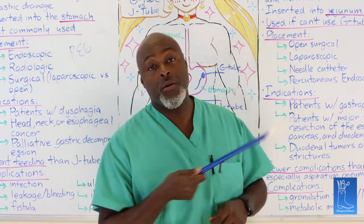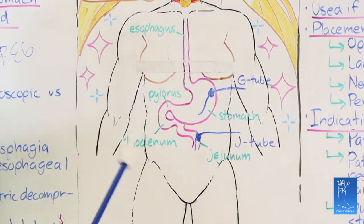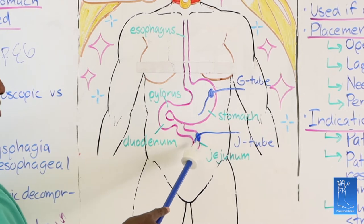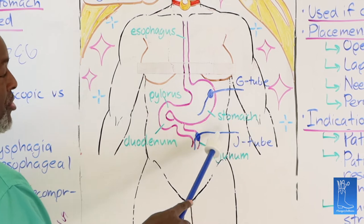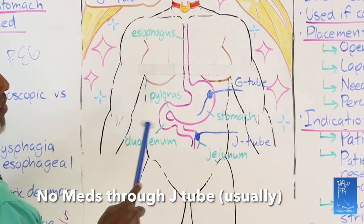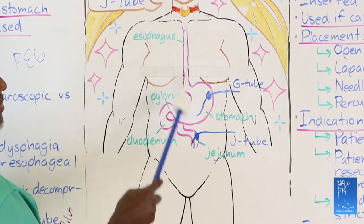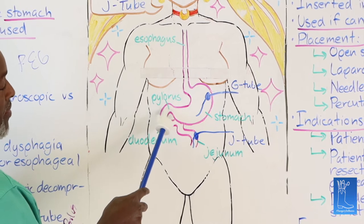Now, cousin, J-tube. J-tube, jejunum. Now, a little bit of anatomy stuff right here. G-tube, because you have this reservoir, you can bolus feed it. A J-tube, you can't. A J-tube is smaller than a G-tube. So a J-tube is very hard to get medicines in. If you have a patient that aspirates, and you do a G-tube and they still aspirate, for whatever reason, you have to go to a J-tube because you have the pylorus here.